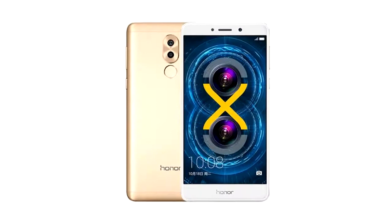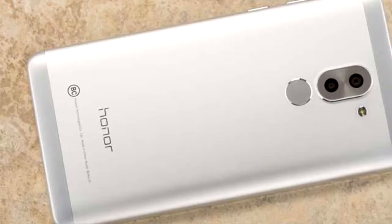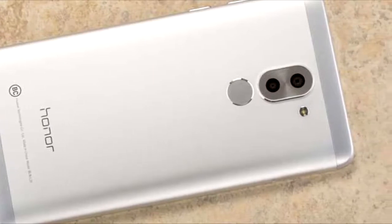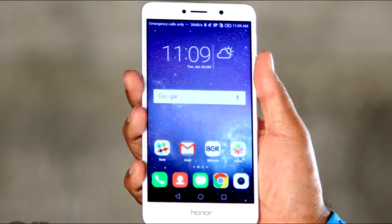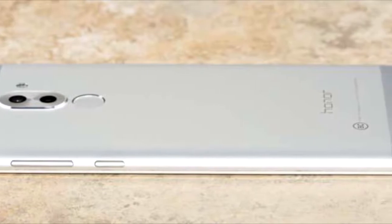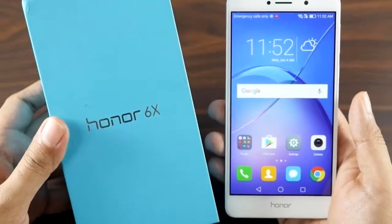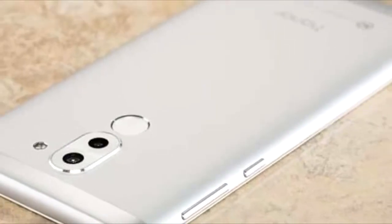Number 8. Honor 6X. Honor's latest smartphone feels and looks like any other budget smartphone, but unlike many smartphones out there, it features a new processor developed by Huawei itself. It also has 3 GB of RAM along with 32 GB of storage. While it does not have the best-in-class performance, it does have one of the best cameras we have seen on a budget smartphone in recent times. The 12 megapixel and 2 megapixel dual camera setup takes good images in general and can also take nice bokeh images.